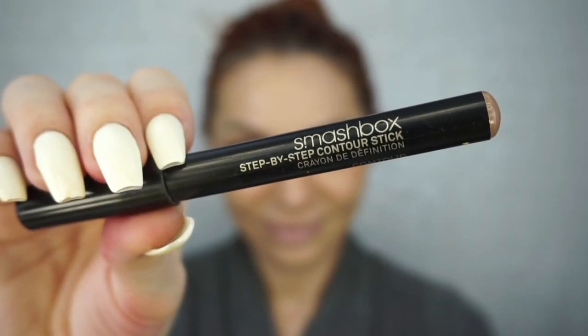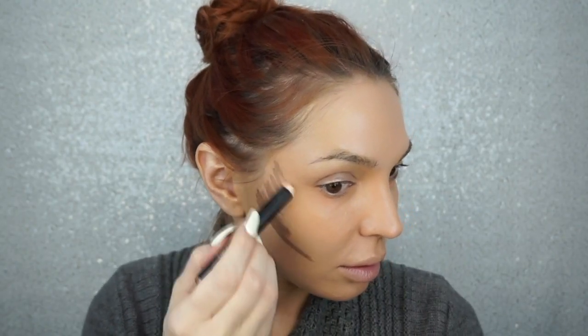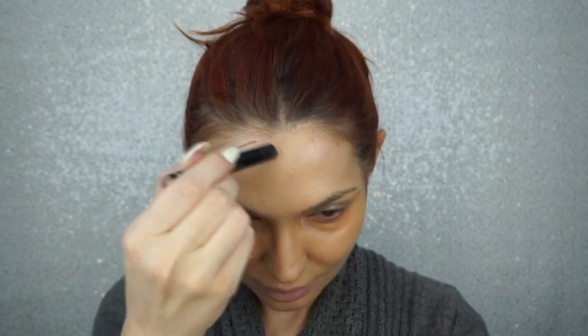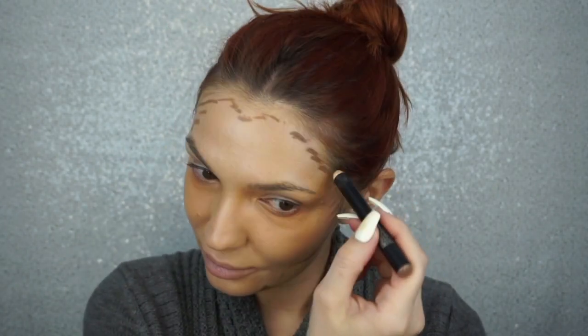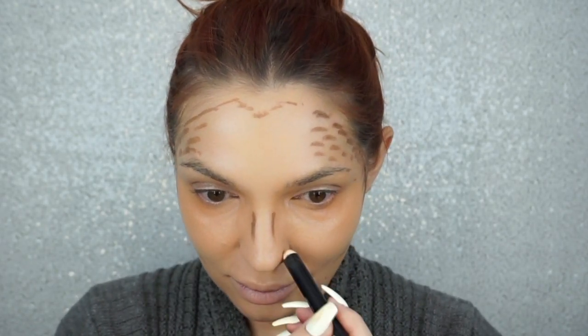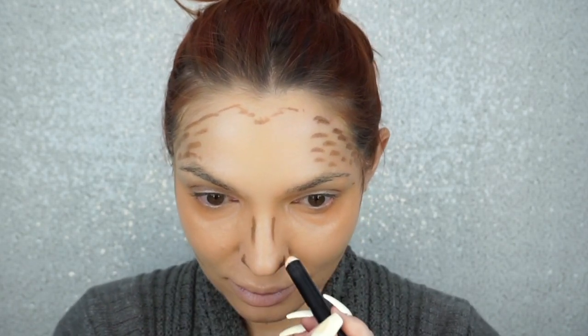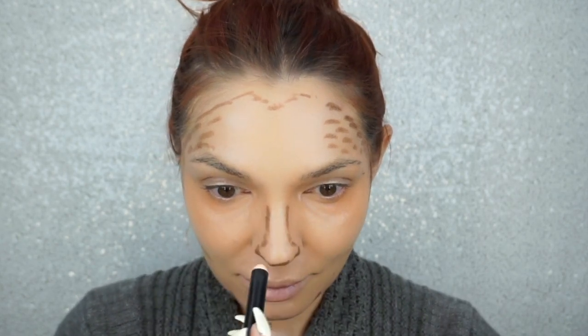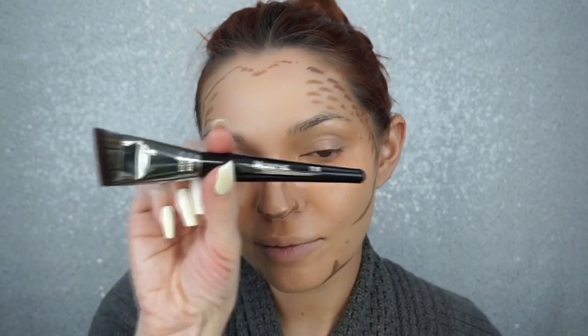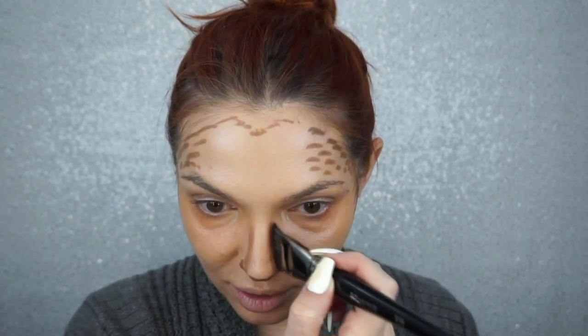So I'm just going to let you continue watching because I think you figured out what I've done so far. I've applied a little bit of color corrector and now I'm going to sculpt my face and then I'll be back in just a minute when we're done blending. I'm using my Morphe E16 contour brush.